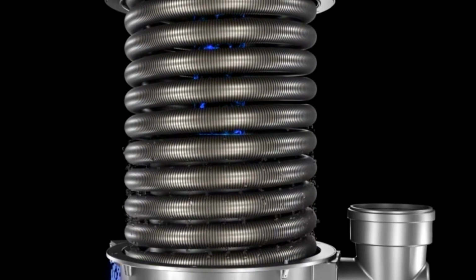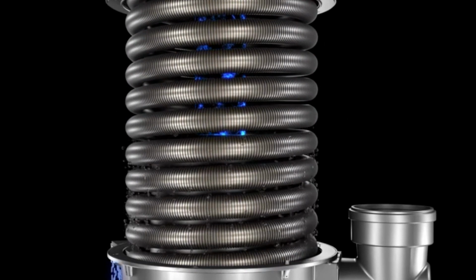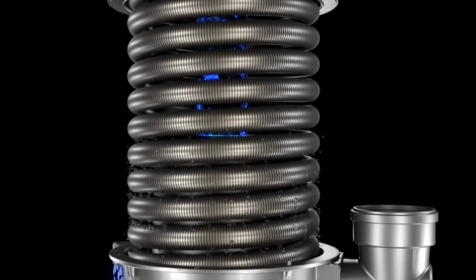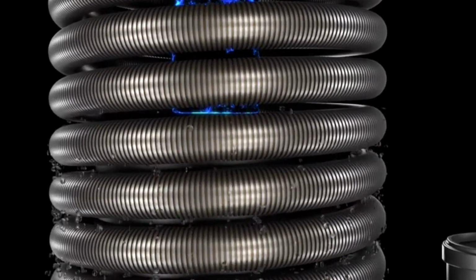The condensate flows downwards in the same direction as the flue gases, thereby preventing any gas side fouling. Our heat exchangers also have the unique feature of being self-descaling. Our patented vibration and turbulent flow technology keeps limescale in suspension.